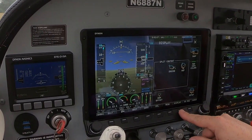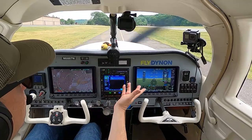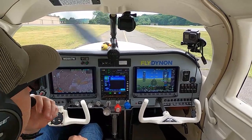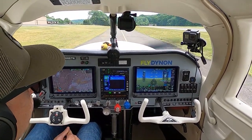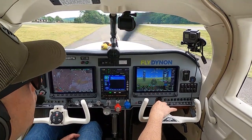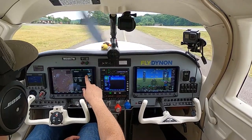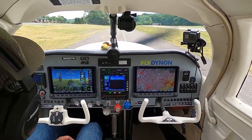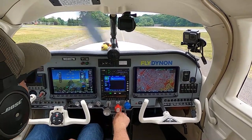All I got to do is go to display, and there's a swap button here. You just swap screens, and it just swaps them. And that's good in case you have a co-pilot that's flying and going along cross-country. You can just swap screens if you want to. The runway is coming in over there on synthetic vision, 2-5. Let's go back to display and swap them back. It's pretty easy. A lot of nice configurations that we have here with the Dynon system.